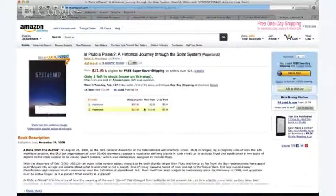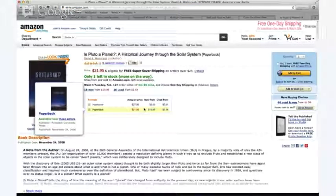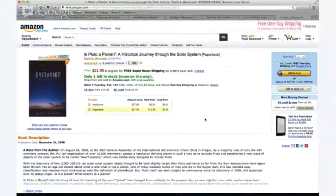Now this publication, even though it is probably my favorite book that I have ever read as far as astronomy goes, it's not available on the Kindle, but it is available, of course, as a soft copy, and it's $21.95. This book was just fascinating. I couldn't put it down. I think I read through it in just a couple or a few days.